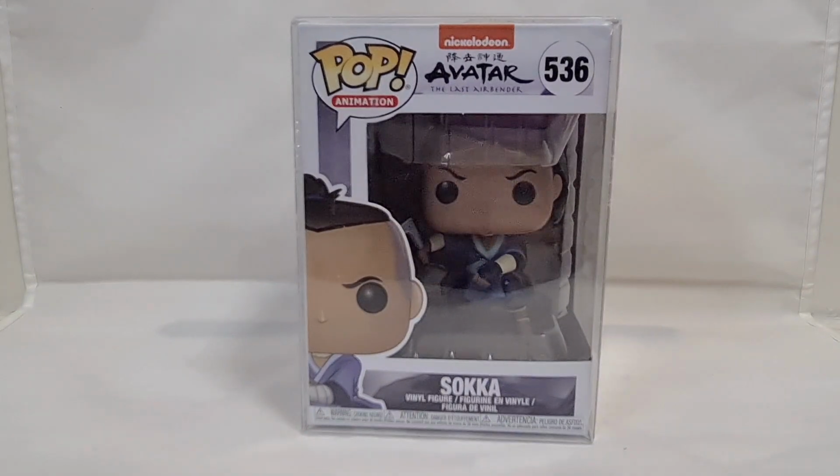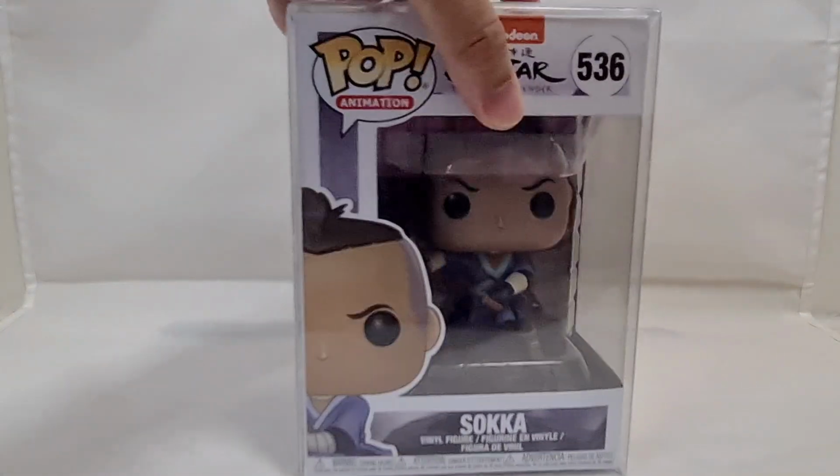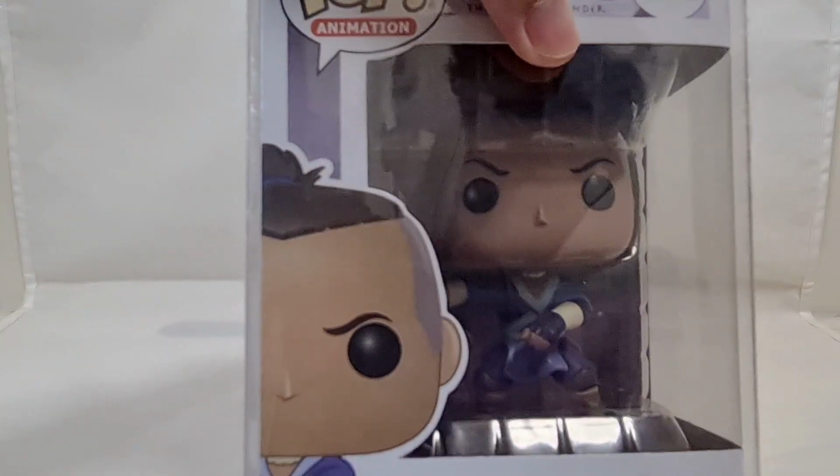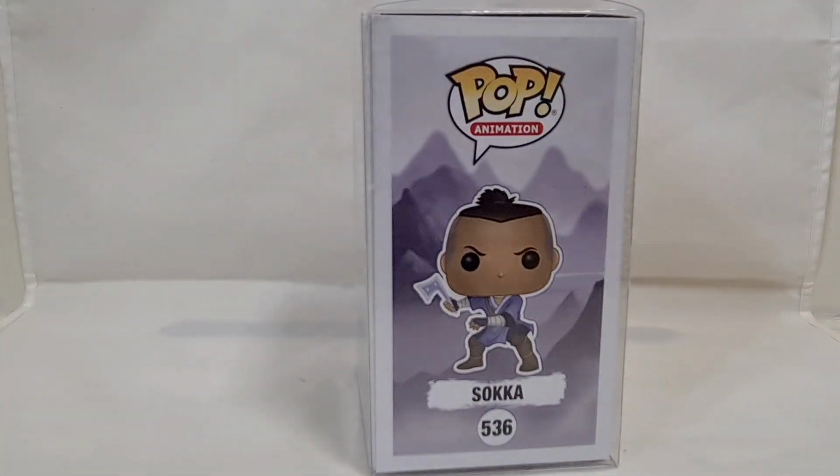So for our next pop, let's actually start off with this. We have Sokka from the first wave as well. So I'm really actually catching up on a lot of my old pops that I couldn't get last time, and I managed to get this Sokka in a bidding for just $11 as well. So that's very cool. $11 is a very good price. It's a steal for a very old pop like this.